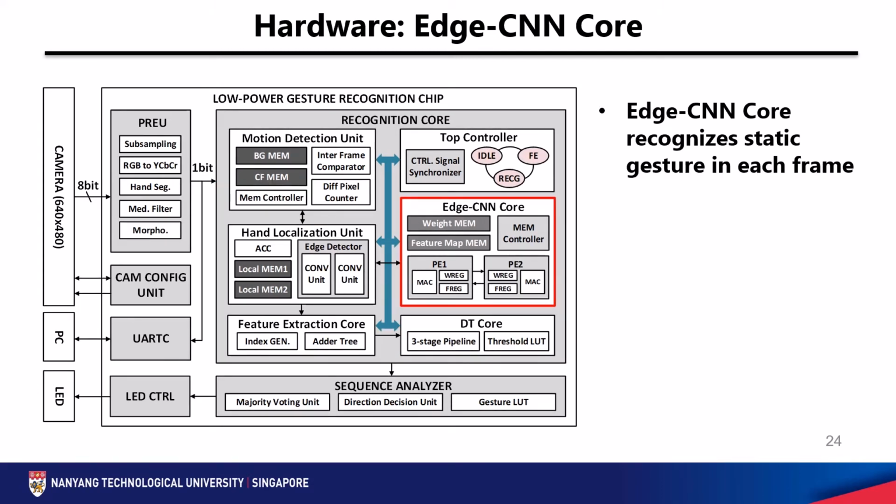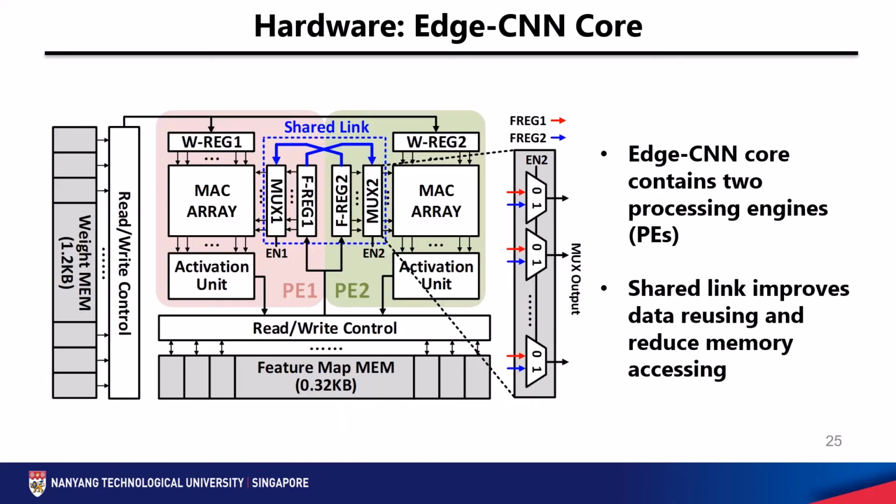Because of the time limitation, I cannot explain all the modules in detail. I will focus on some core blocks here. Now, I will introduce the HDN core for static gesture recognition. This is the hardware architecture of the HDN core. It incorporates a weight memory and feature map memory to store all the parameters of HDN on chip. It also incorporates two processing engines, PE1 and PE2, for convolution. And they are cross-connected by a shared link.